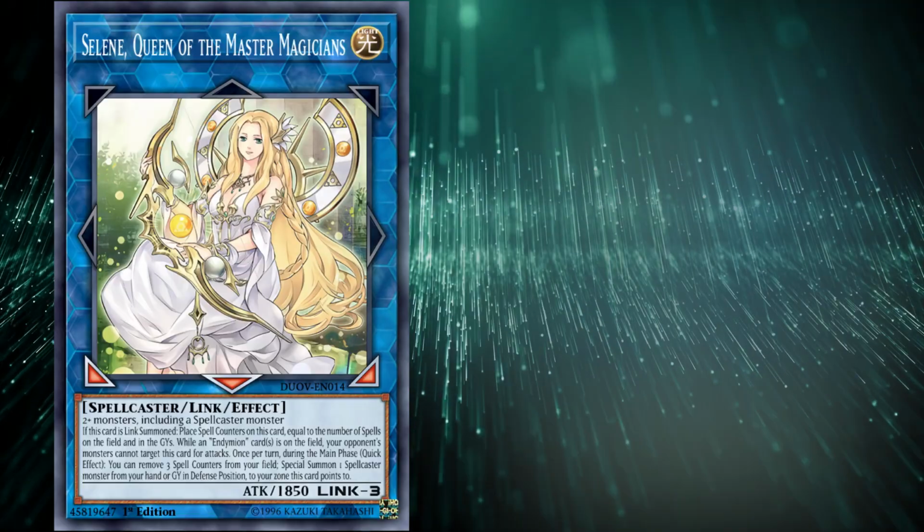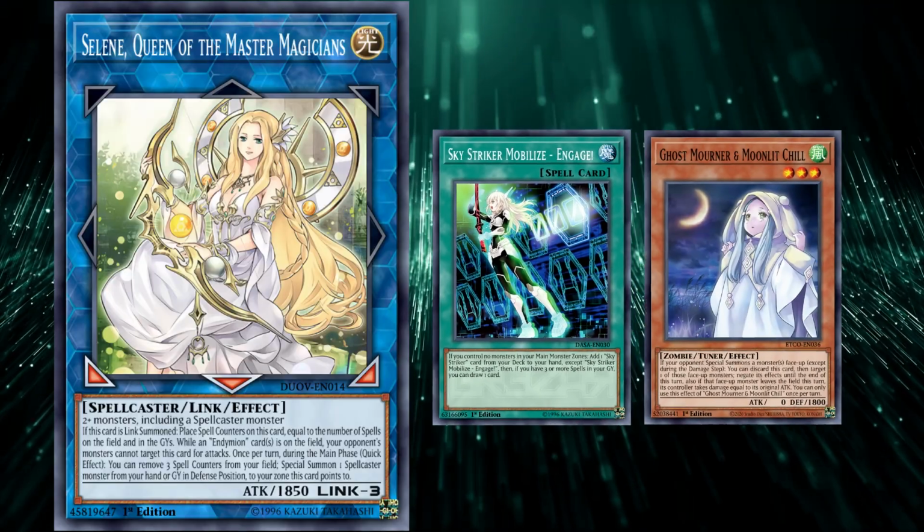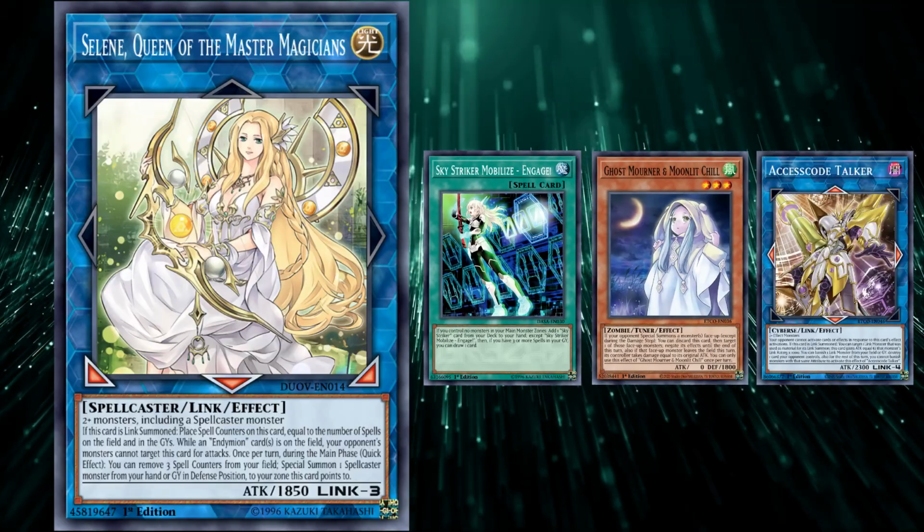This combo itself made Sky Strikers viable even when their best spell card was banned. Now they could just normal summon any of their tuner hand traps and kill your opponent with Access Code, something the deck has always struggled with.